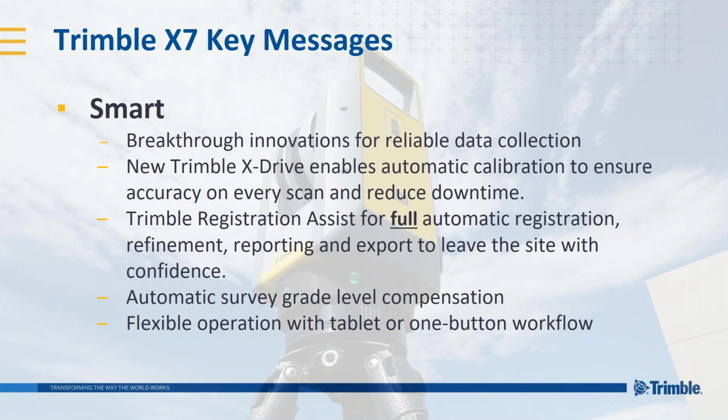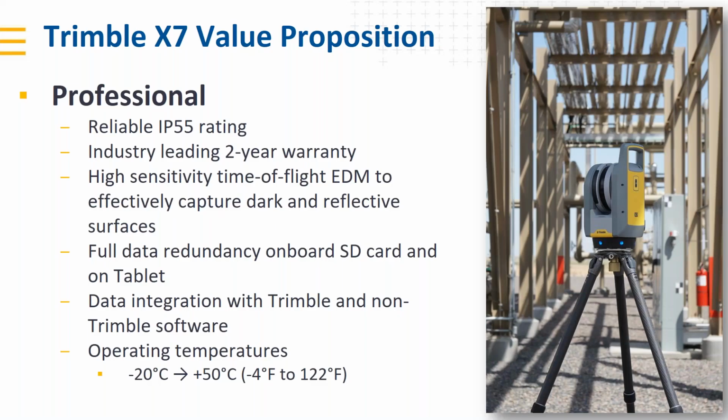You can also use it with a tablet or one-button workflow. And the last slide about the Trimble X7 is IP55. Something also very interesting for new users. It comes with a 2-year warranty. It's always nice to have this. You can read the rest. Something important for me, because I spent all my life in the field. I used to work in northern Canada sometimes in the winter, and I used to be based in the Middle East. So the -20 to plus 50 operating range is a big bonus now compared to what we had in the past.